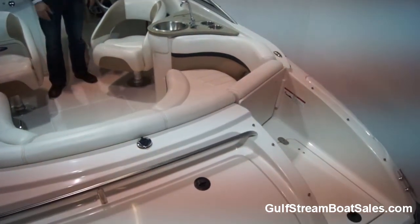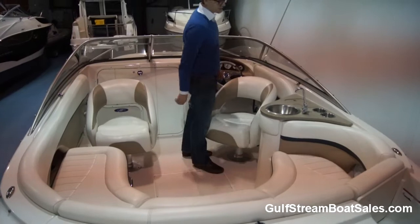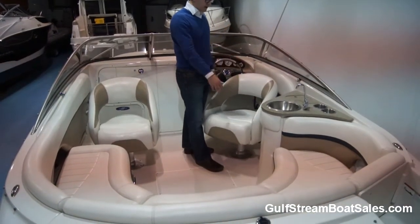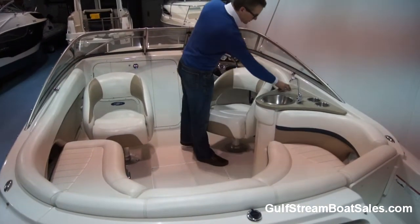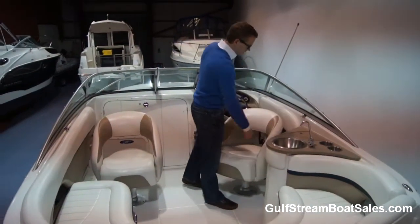The little wet bar here as well. So this is a nice little neat cockpit wet bar. We've got this pressurized cold water tap, drain sink. We've got a recessed bin there as well, rubbish bin, and a couple of cup holders.